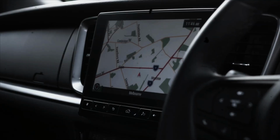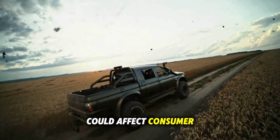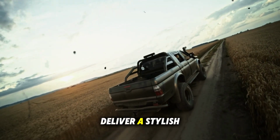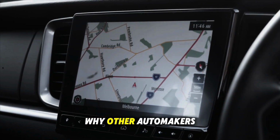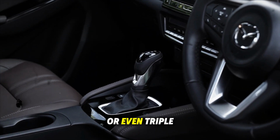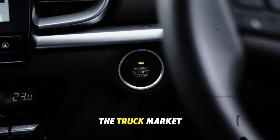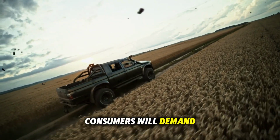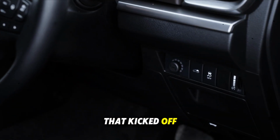What makes this situation even more disruptive is how it could affect consumer expectations moving forward. Once buyers see that Mazda can deliver a stylish, capable truck at $20,000, they'll start questioning why other automakers are charging double, or even triple, for similar functionality. That pressure won't just stay in the truck market. It'll bleed into SUVs, crossovers, and even sedans. Consumers will demand better value everywhere, and Mazda will be positioned as the brand that kicked off the shift.